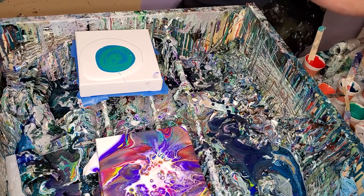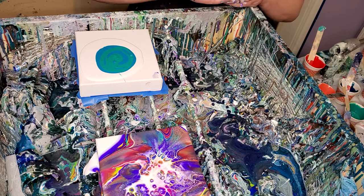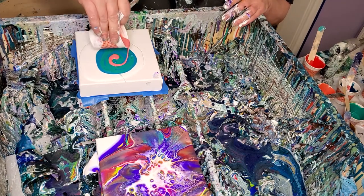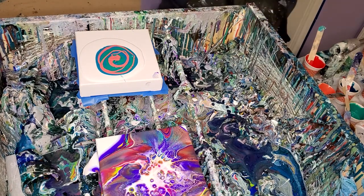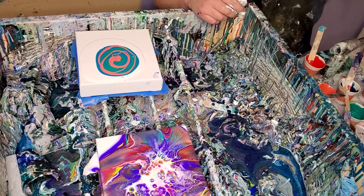Anyway, it's nice to be able to paint. Oh my gosh, the world comes back to normal when I can paint. You know, everything goes back to being right when I can paint. Okay, what else on this one?